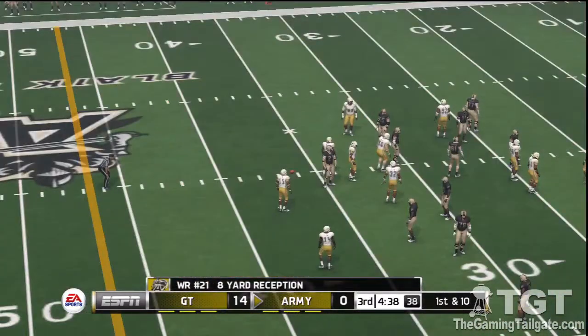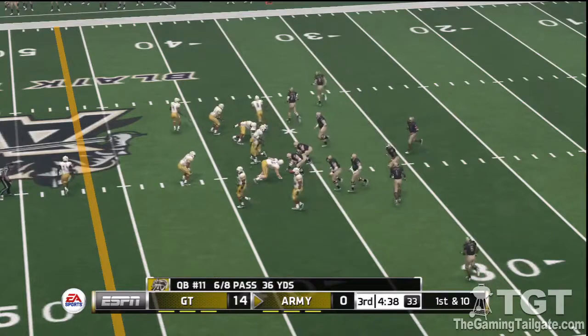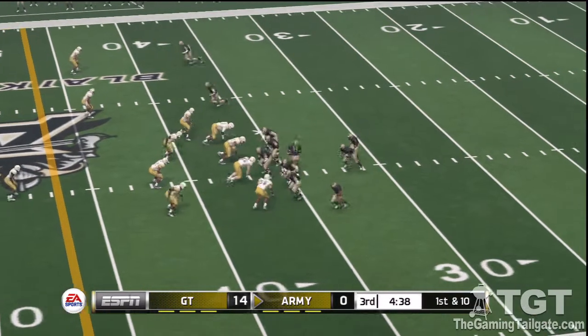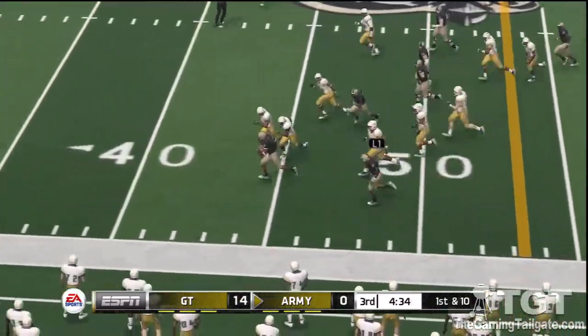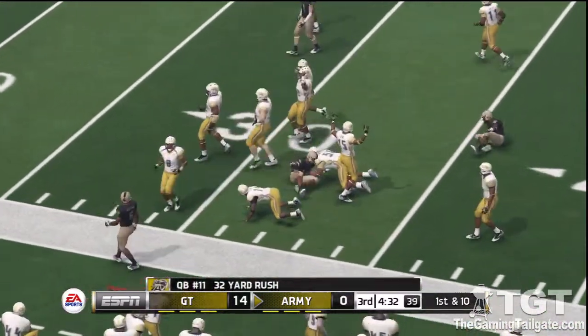It's a nice job here by the wide receiver of looking the ball in and keeping the chains moving. He was on the same page as his quarterback as they both saw the double outside linebacker blitz coming. And they bring him down at the 32-yard line.